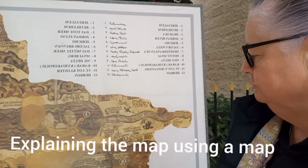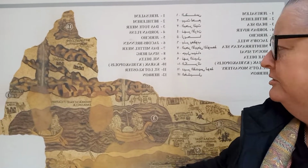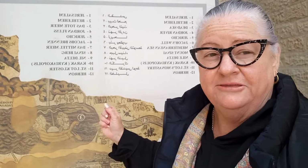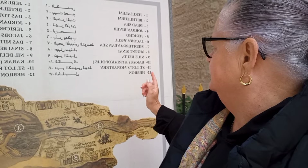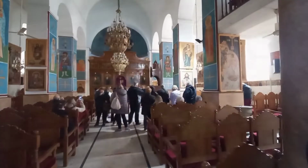So one is Jerusalem, and then two, we've got Bethlehem. Three is the Dead Sea. Four is the Jordan River, so that is Bethany, where Jesus was baptized by John the Baptist. Mediterranean Sea, Mount Sinai, the Nile Delta. And the most important one for us is Karak, because we've already visited Karak.